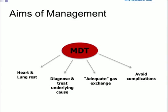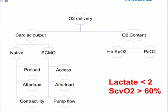of the way we run VA, and it's very similar to VV in terms of the overall aim. So first of all, rest the heart, rest the lungs. You're in a position that you're able to rest them. Don't keep flogging them with inotropes. You don't need to. Figure out what on earth is going on, give adequate support for the body and avoid complications.